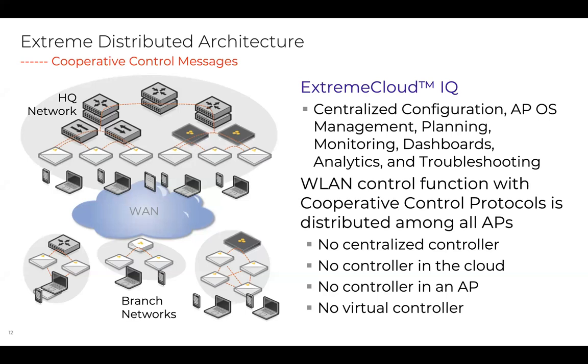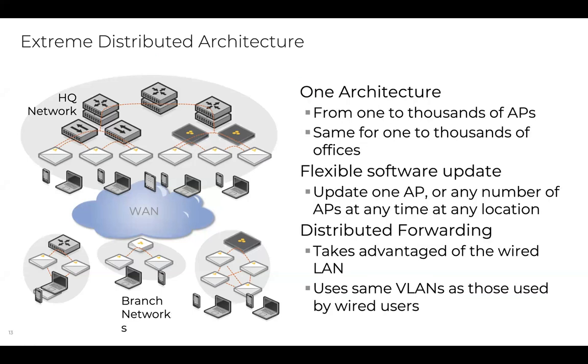ExtremeCloud IQ is only management, and the only traffic that goes from the APs to the Cloud IQ is management traffic. No control or no data. With that said, we can grow from one AP to thousands of APs within the same architecture. And we can start with one office and grow to thousands of offices, also the same architecture.